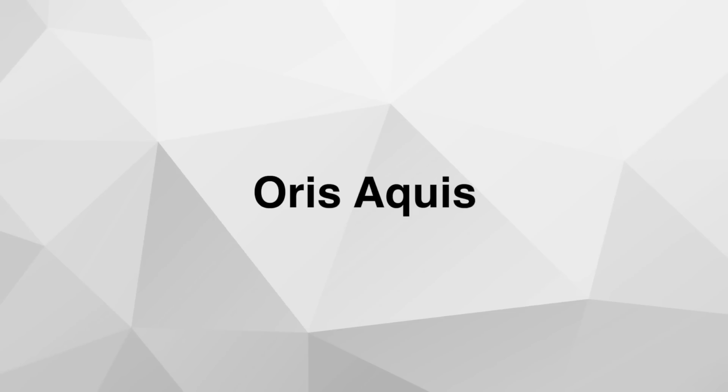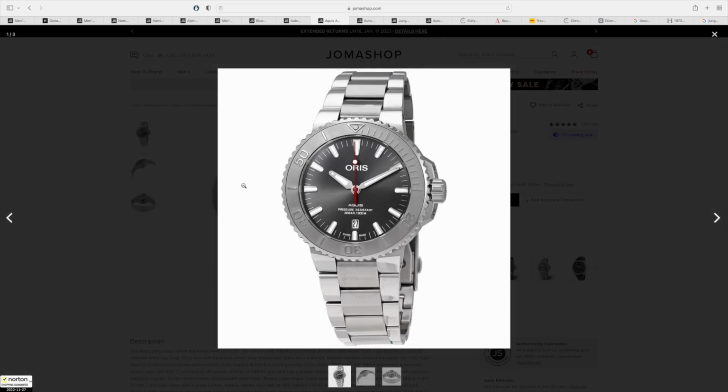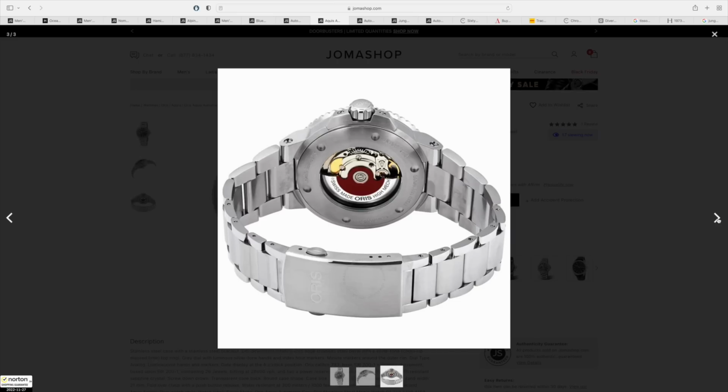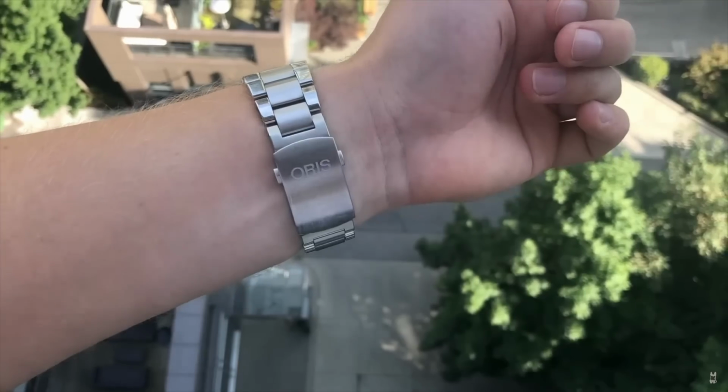You can go with that Oris Aquis route, and that's probably the way I would go. I really like that style. It's nice, sharp case lines. I also prefer having 300 meters of water resistance on my diver watch. If it's my only diver, I want it to be a proper diver. These ones do come with a diver's extension, so you can put them over a wetsuit and use them as a proper diver watch. I actually owned one for years and I loved that watch.